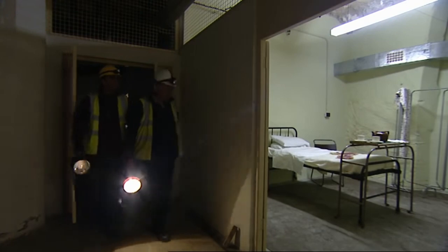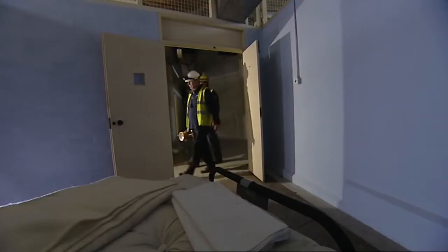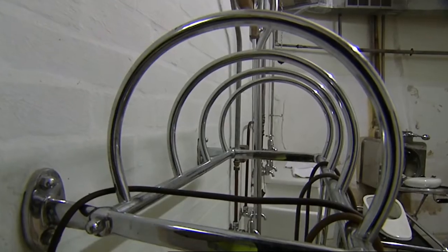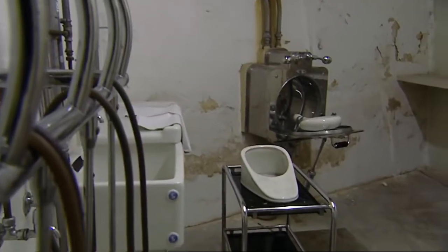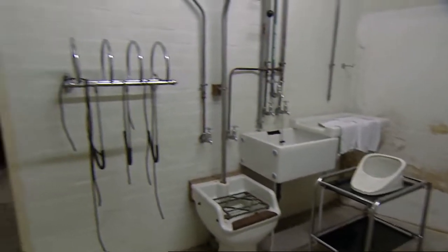Into the hospital area. A small hospital for the size of the facility, actually only 6 wards. It's strange to think that had there been a nuclear war, prime ministers such as Eden, Wilson, Heath and right up to Thatcher could have been treated here.